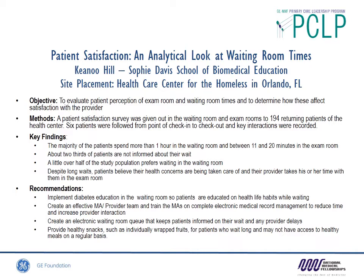So my main findings were that the majority of patients spend more than an hour in the waiting room and between 11 and 20 minutes in the exam room. And this percentage was about 40% of the total population in both situations. I also found that about two-thirds of patients are not informed about their wait, which means that, well, if they had to wait about 2 hours in the waiting room, there was no one telling them exactly what was going on, which can be very frustrating.